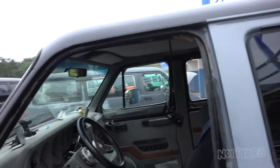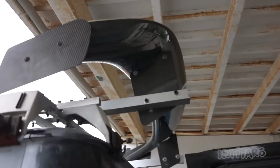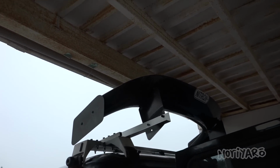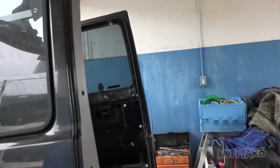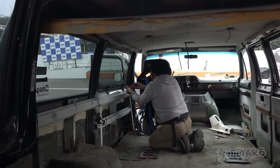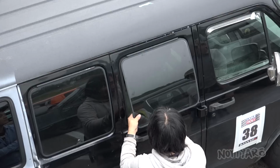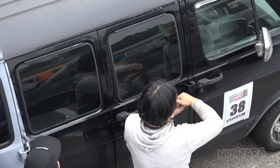And this one here, as you can see, I think they're sort of experimenting with getting more downforce on the back. Fully stripped out. As you can see, they're putting the windows back in. These you can remove, so they take them out. See, those ones over there are missing. They take them out to go racing.